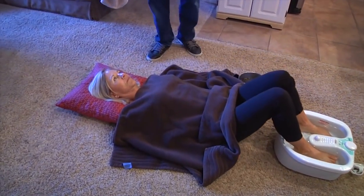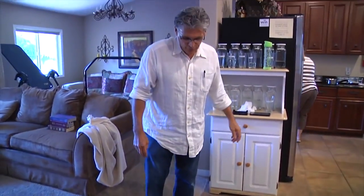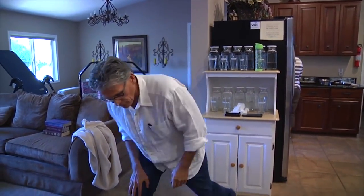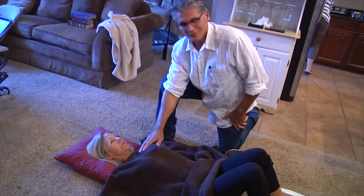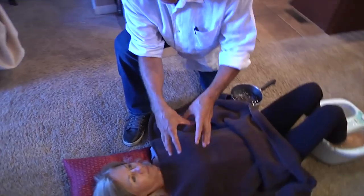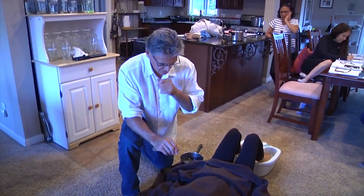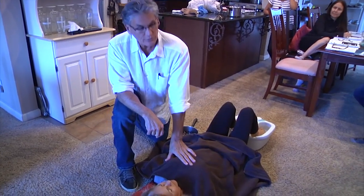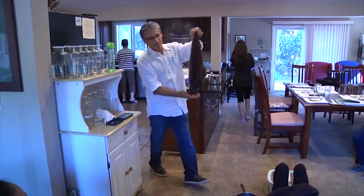You put it in the microwave for about 3.5 minutes or so. We're going to be putting it on her chest. She has chest congestion. So we want to move the blood. We want to break up the congestion. So we're going to bring out a very hot towel. You're always going to start with the heat, and you're going to end with the cold. Got a nice hot towel.